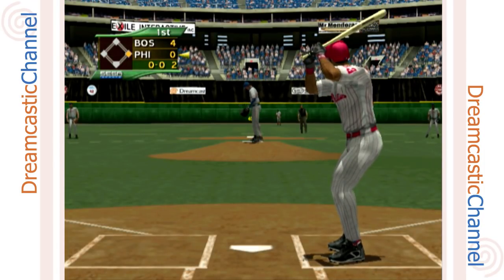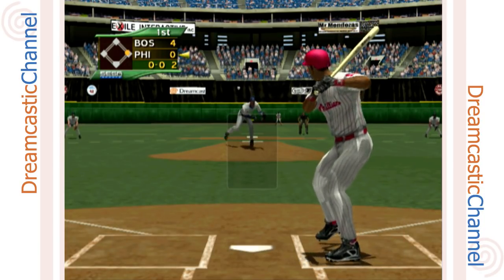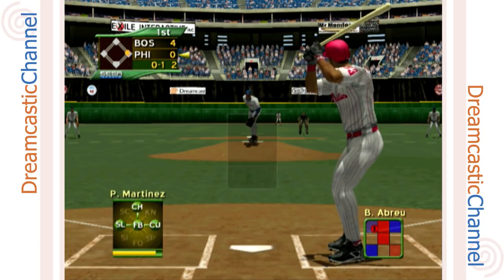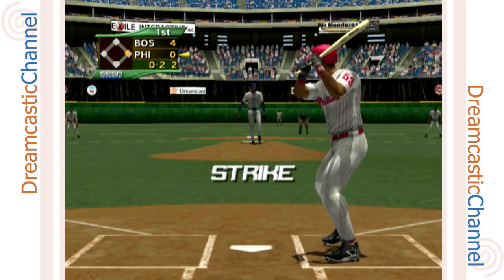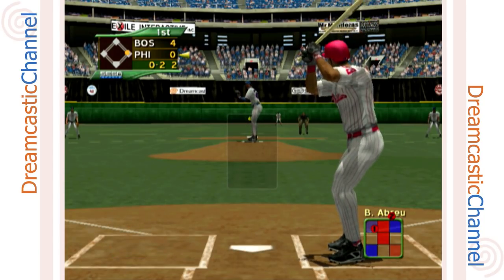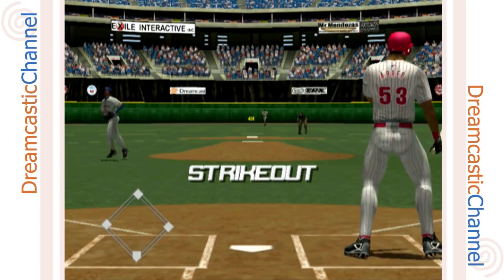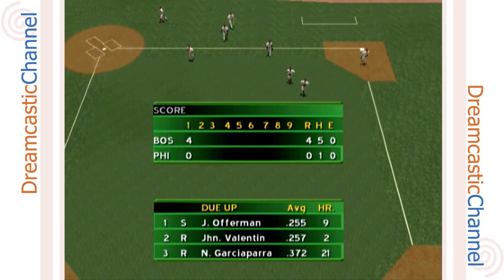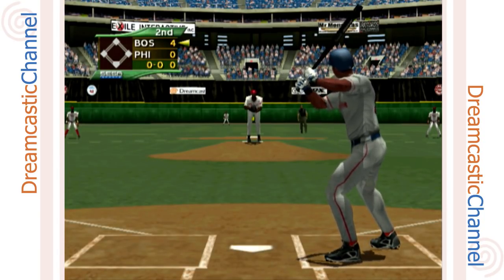Bobby Abreu comes up to the plate. Nice pitch that cuts the high outside corner. 0-1. A runner on first with two outs. The fastball is swung on and missed. 0-2. Martinez gets him to go around for the strikeout. We've completed one inning. The Philadelphia Phillies are stopped in this inning but are still within striking distance. The score, 4-0.